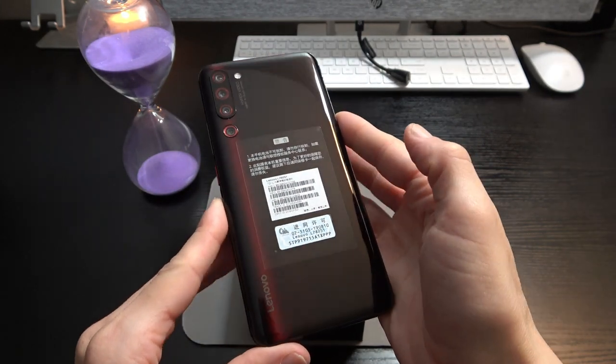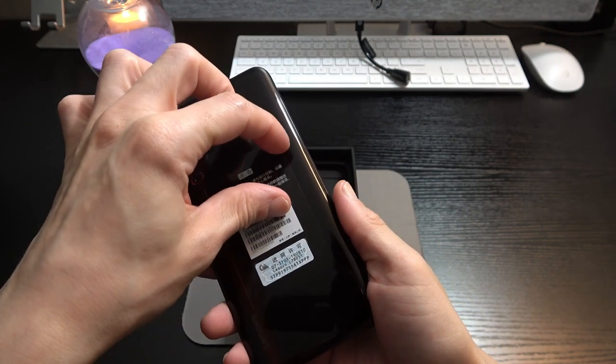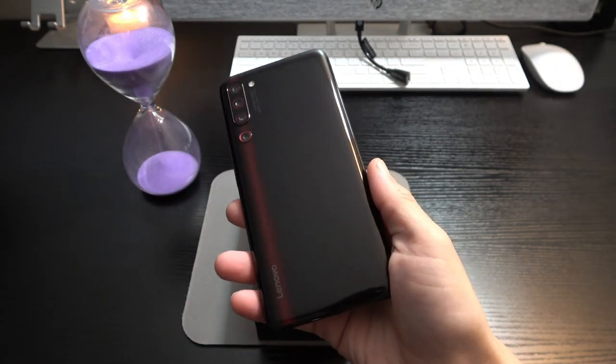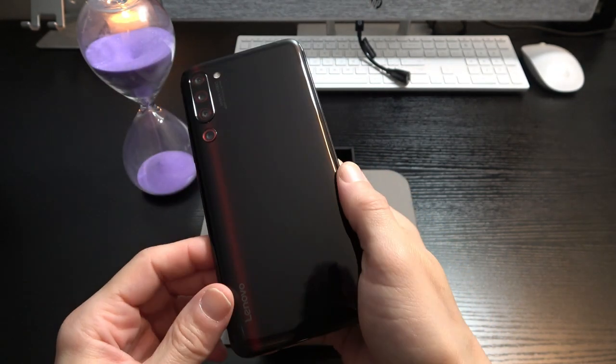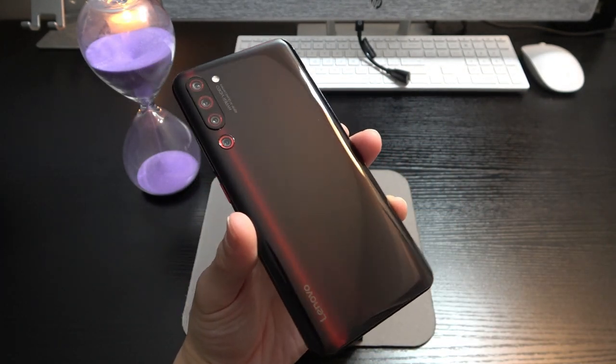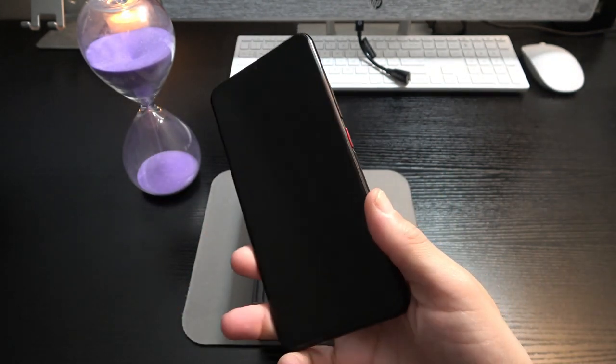Look at that red and black accent. Oh my God, Lord have mercy, what a thing of beauty. Go ahead and peel that off. Wow, look at that, ladies and gentlemen. And you just see how it shimmers in the light. Wow.